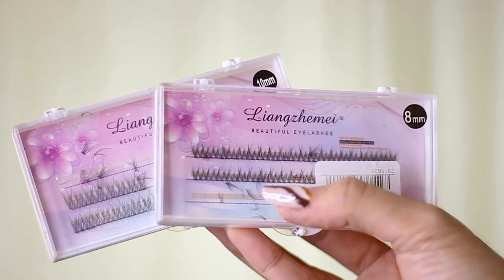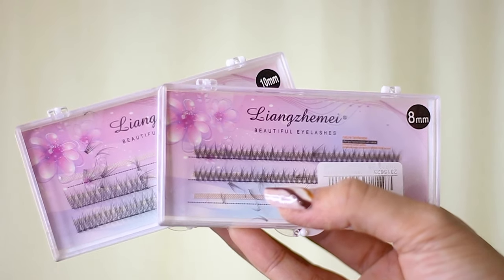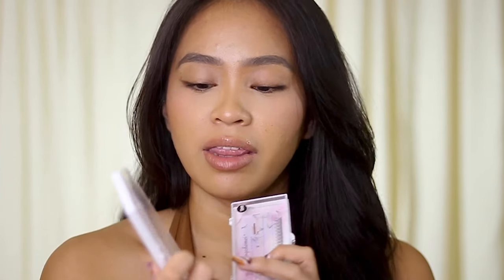And then also currently, I've been loving mga individual lashes because mas makaka-customize ako ng look ng lashes or ng eye makeup when I use individual lashes. I got myself 2 lengths, so meron ako ng 10mm and then 8mm. The main reason why I got individual lashes is because when I started to work with clients again, I realized na some strip lashes just don't work on them. Kaya naman mas maganda for specific faces to really customize the look of the lashes with individual lashes.